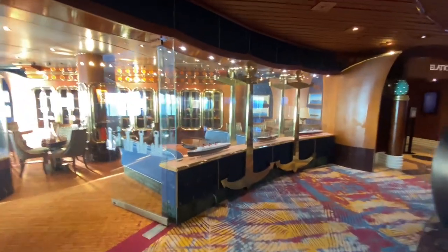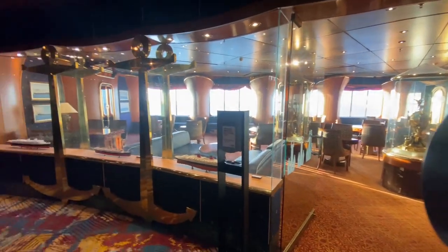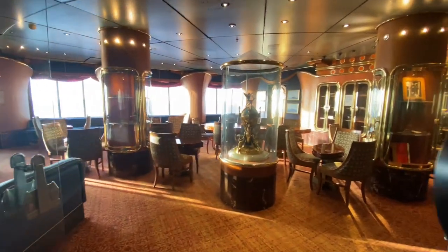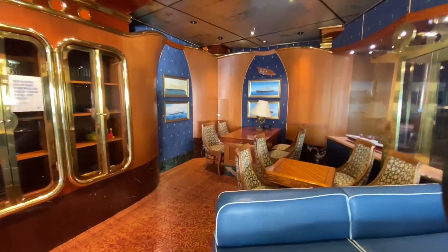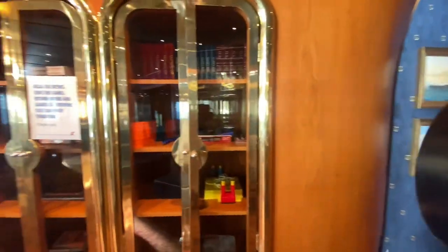But here you have your library and game room. They have lots of books here, plus a bunch of board games. So if you like to have a quiet time and chill out with the family, you all come here and play some board games, you know, let the time pass.